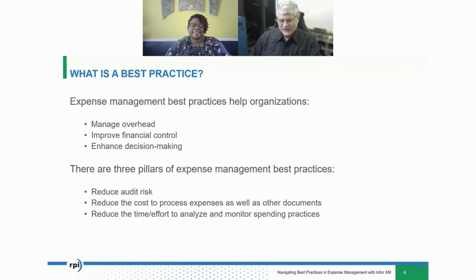Effectively best practices, from any particular software vendor, are going to be how they design their system to operate. And unfortunately, that is very often the way the software vendor will position what a best practice is. But in truth, a best practice is anything that allows or helps an organization to control the financial controls necessary in a least costly fashion as possible. So you're managing overhead, you're managing detection, you're managing decision making as a result of that.